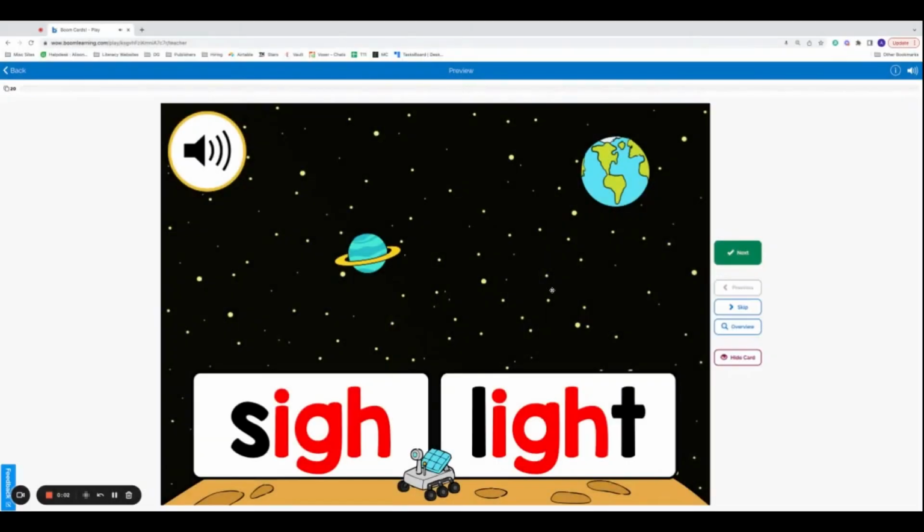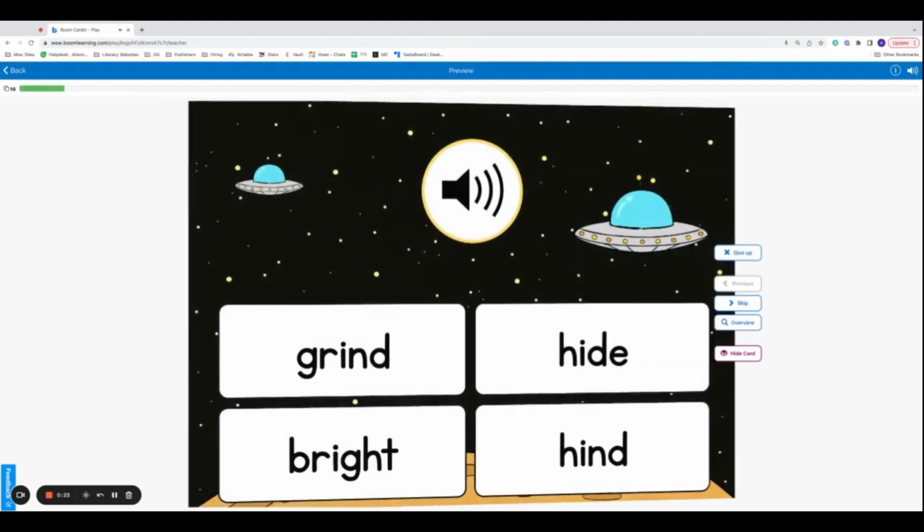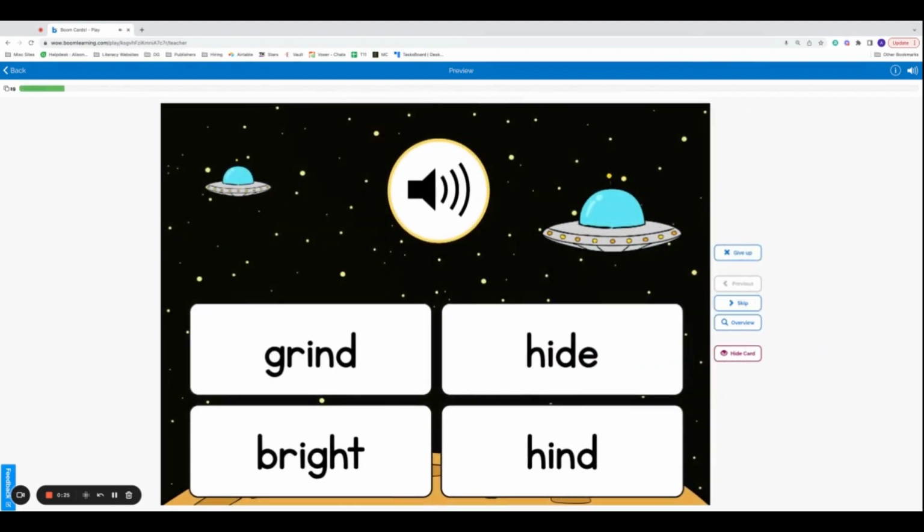Okay, so here we are inside one of my Boom Phonics decks. This particular deck is working on the pattern I, G, and H. And I'm not going to click it, but there is audio here that actually does some instruction. So it's kind of like reviewing, teaching kids about IGH. And then this card is kind of the introduction to set them up. And then after that, they're doing different activities.